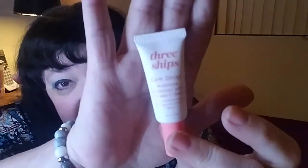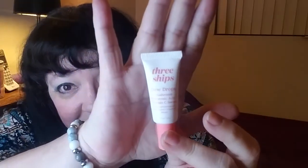So let's see if I can get that to focus. I've had Three Ships items before. I don't think I've had this particular one. Apply 2 to 5 drops on clean skin morning and night. So it's just a general serum for your face. And I do like Three Ships. They have some interesting items.